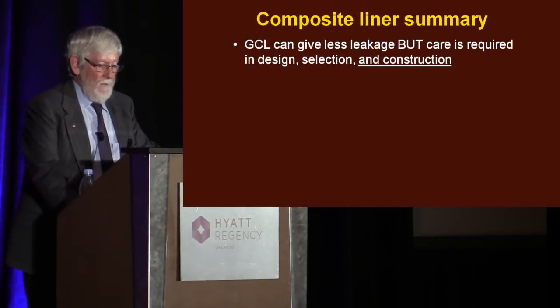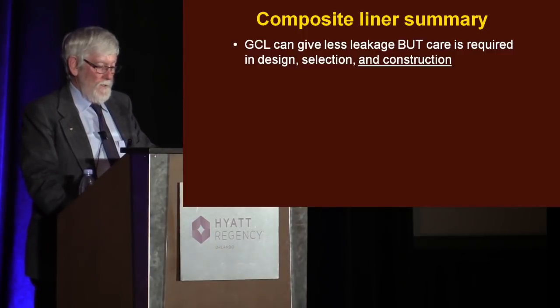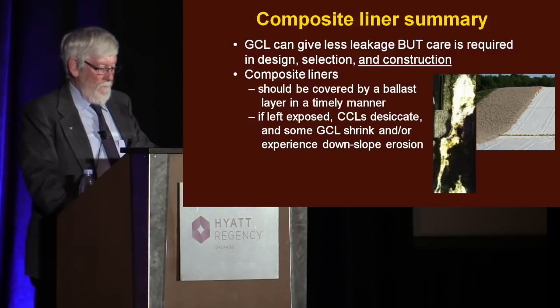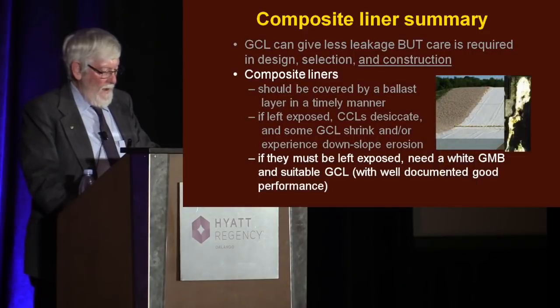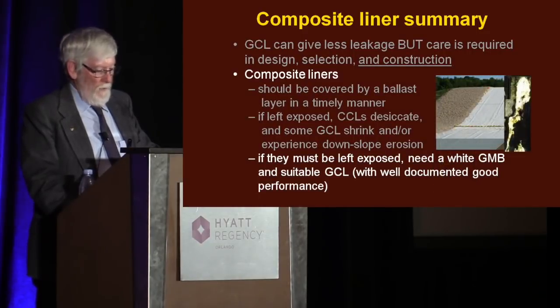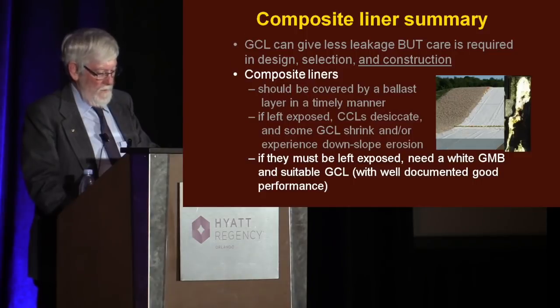So GCLs can give less leakage, but we still need care in design, selection, and construction. Composite liners should be covered by a ballast layer in a timely manner. If left exposed, compacted clay liners desiccate and some GCLs shrink or experience downslope erosion. And if they must be left exposed, then you need to use both a white geomembrane and select a GCL which has documented good performance in this regard.